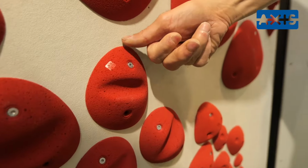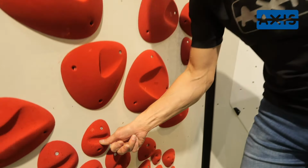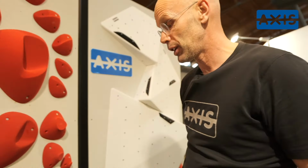You can stand on top, then you think, oh, maybe it's better to stand inside, but then your shoe is a little bit too big for it, so you pop out anyway. It's nice. It's good.